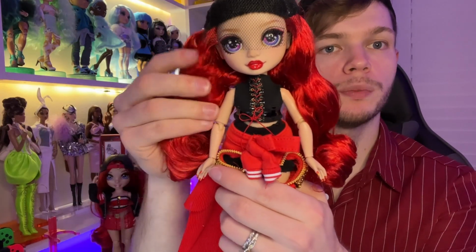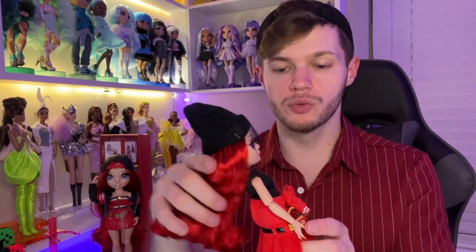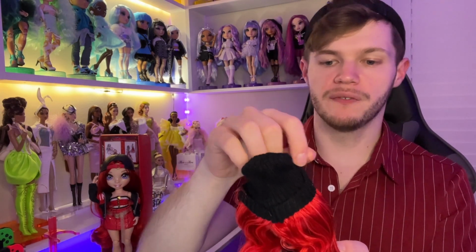This is all super soft already. Like, it bends, you can see. It's really nice already, which is really cool. And now let me flip up her veil so we can actually show off her makeup.